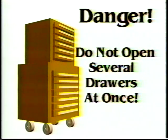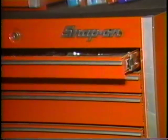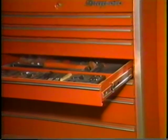Never open several toolbox drawers at a time, because a heavy toolbox could flip over. Serious injury could result because a tool chest can weigh well over a ton. Close each drawer before opening the next.